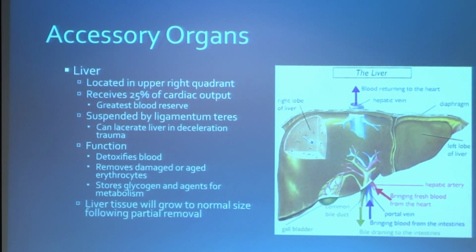Skin becomes yellowish because of the bilirubin that's now circulating in the blood. It's not coming out in your liver bile, and stool becomes pasty white in color. That's characteristic of hepatitis, for example.